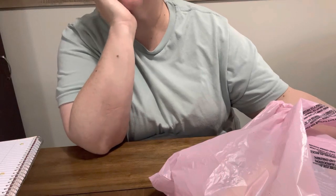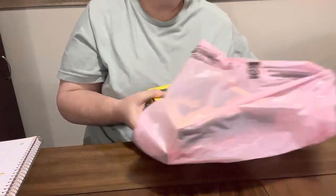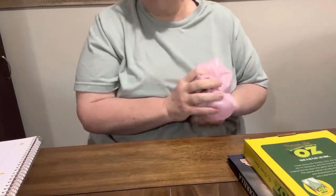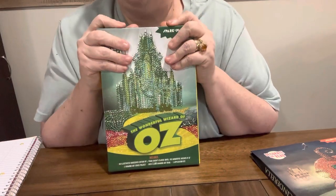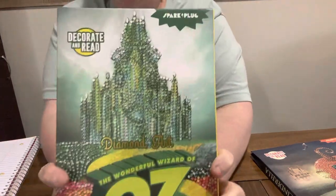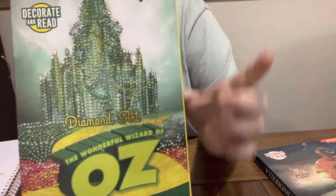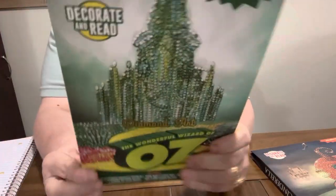I didn't have any idea they would be in there. And y'all, I am just so excited because one of them is the Wizard of Oz. Y'all know that the Wizard of Oz is my all-time favorite movie. Well, this is a book, and you diamond paint it, and it's the Wizard of Oz. We're fixing to unbox it. This right here, y'all, was $6.99 at Ollie's.